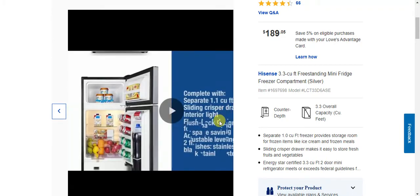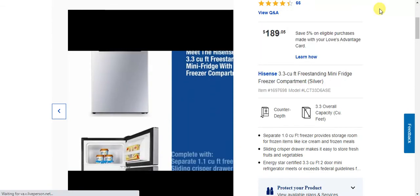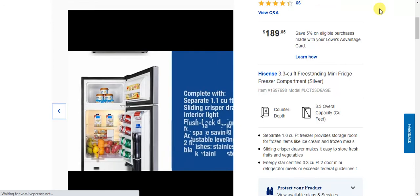Get big, get humongous. Let's look at the video here. Computer.